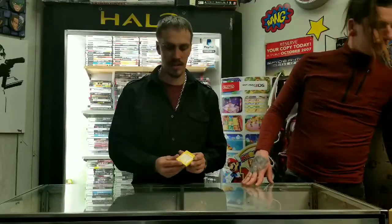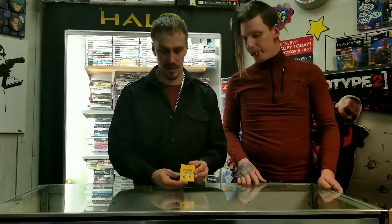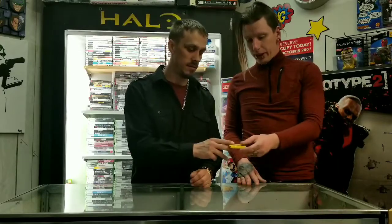And for regular Game Boy is Pokemon Yellow, Pikachu. And this one's going for $15. And goes quick.